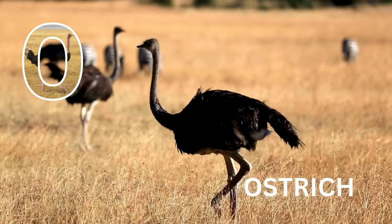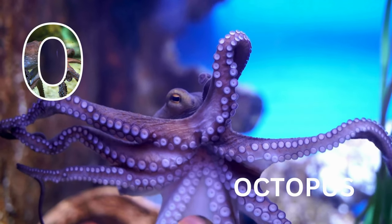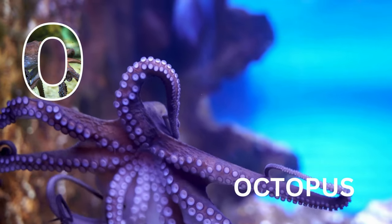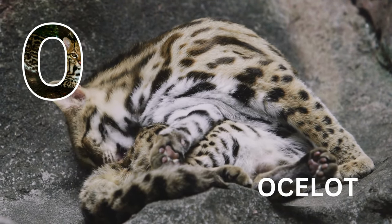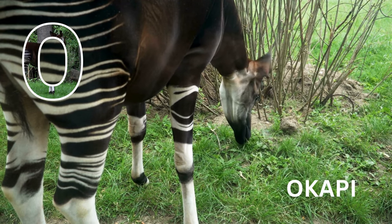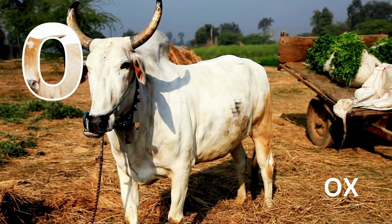O is for ostrich. Ostrich. O is for octopus. Octopus. O is for ocelot. Ocelot. O is for okapi. Okapi. O is for ox. Ox.